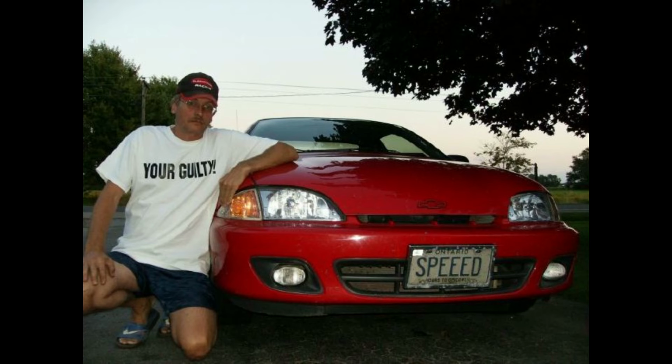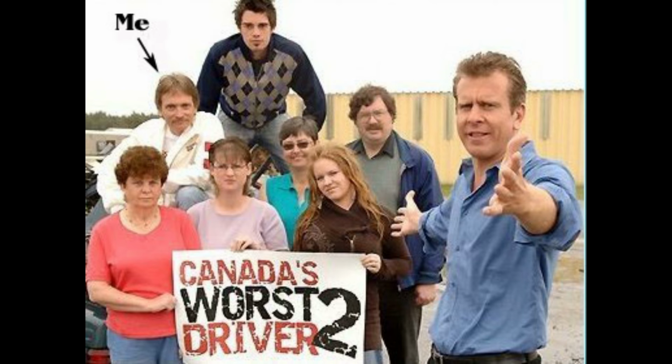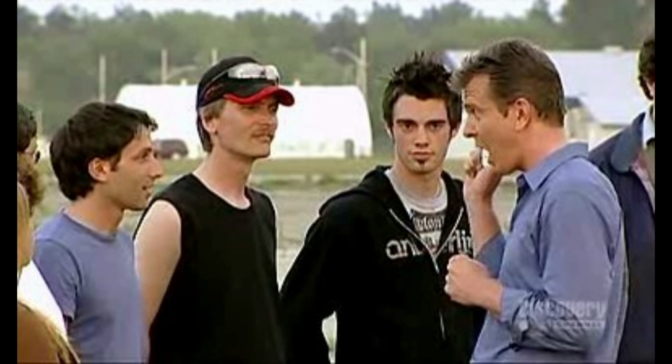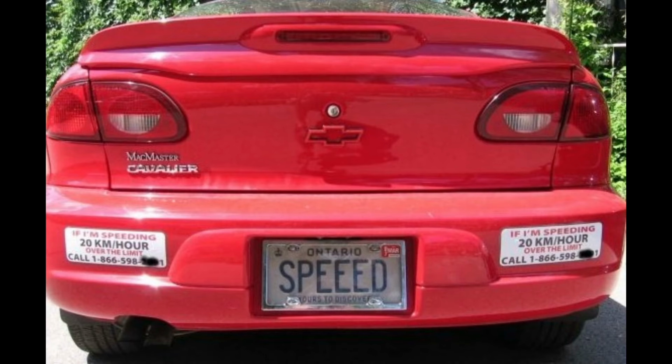So somehow my, I guess, spirited driving led to a little stint on Canada's Worst Driver in 2006. So I took the opportunity to show everybody on the show that I was pretty much an expert at all things driving, but somehow got voted fourth worst driver in Canada and ended up with these stickers on my bumper.